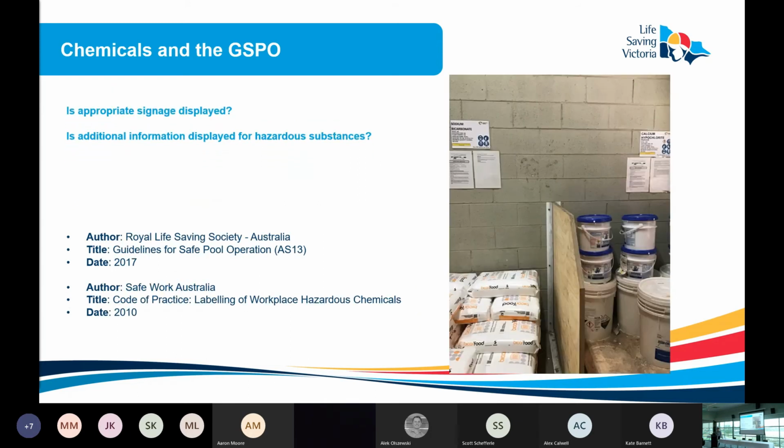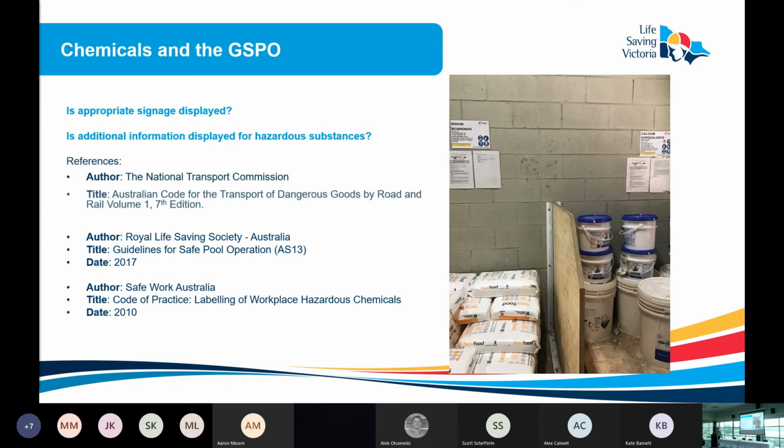Is appropriate signage displayed within your facility, and is additional information displayed for hazardous substances? So in your signage, if you have hazardous substances, there needs to be adequate additional information around what's said there. And I apologise that the picture is quite small, but there is information around the PPE that's required. There's UN numbers, there's non-conforming chemicals that can't be stored next to each other. And in this specific example, which I think is MSAC, Jamie's giving me a nod, I think there's also a procedure in place above this situation. Again, references actually comes from the National Transport Commission for Dangerous Goods. It's reiterated in guidelines for safe pool operation, and this is aquatic signage, section 13.